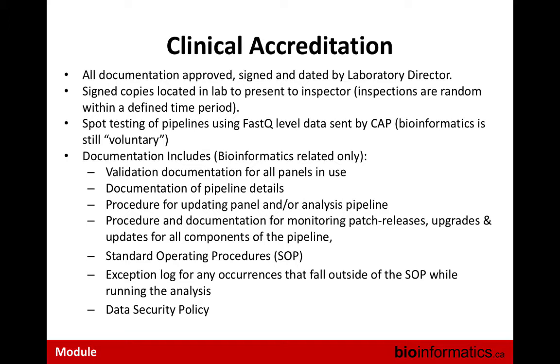We also have standard operating procedures. So for someone to run the pipeline and to process the results, they have to follow that document exactly. And as such, we have an exception log. If something happens, as it does occasionally, where something's wrong with the files or something goes wrong while you're processing, you have to document what happened, what the change was, and what you did about it. We also have a data security policy, which stipulates how we're protecting the data, how we audit our storage and archival and retrieval process and all that.